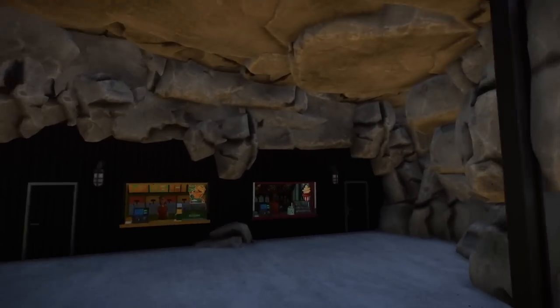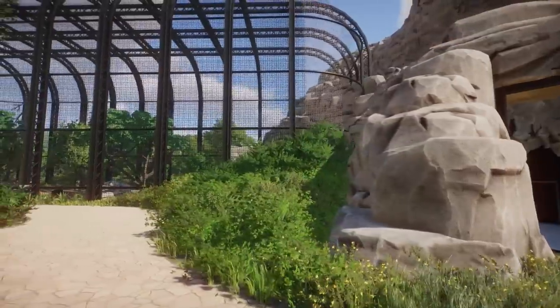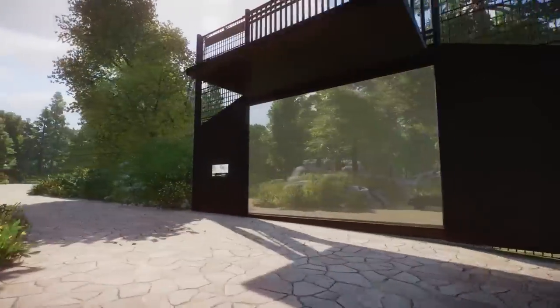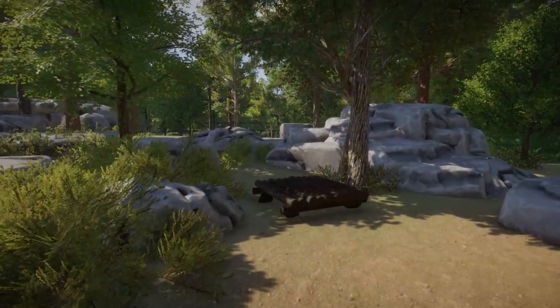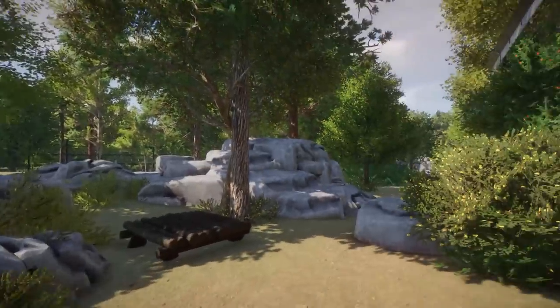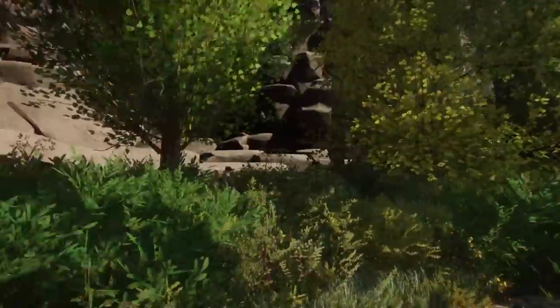You have a shop integrated here. This is so gorgeous. Wow, I'm so impressed. Oh my god, it's so good. Just look at this. Beautiful rock work and foliage work here as well. Looks absolutely amazing. Really, really love this zoo.